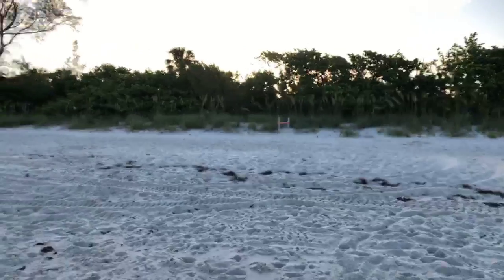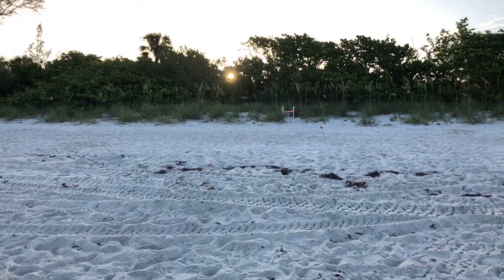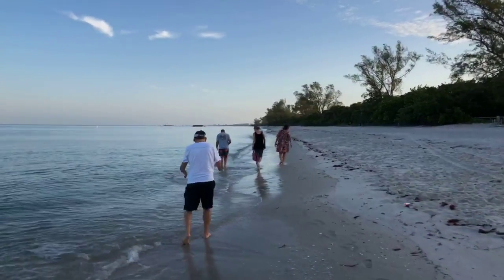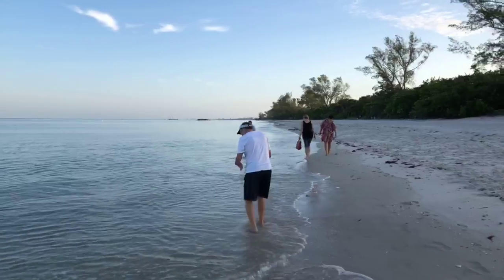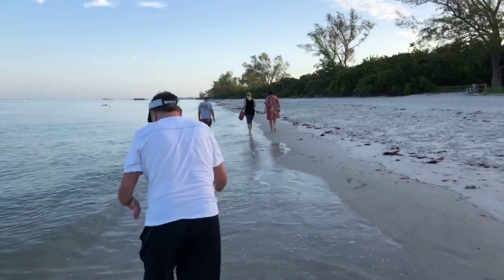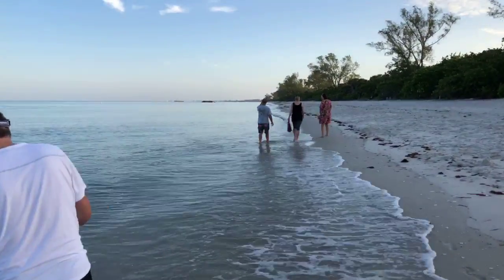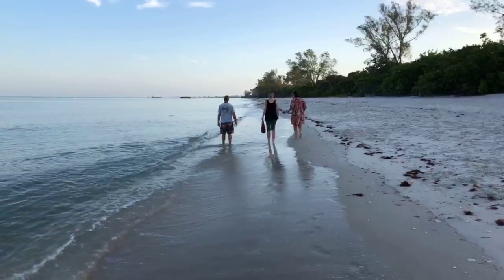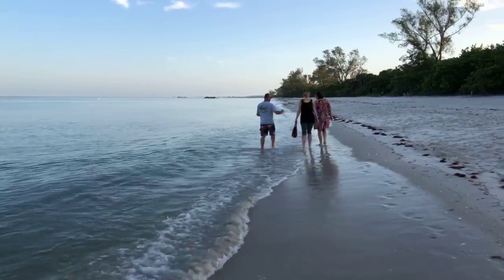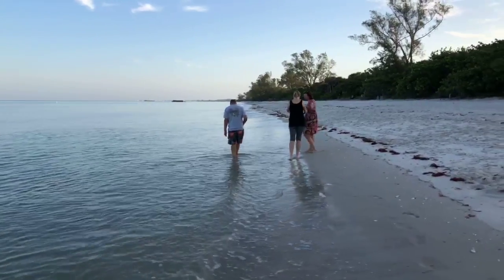Ranger Deb making her rounds. See another one of our sea turtle nests. Can you see the pink ribbon up there? Well, come on, folks. We got to find some shark's teeth. We got 5 sets of eyes out here this morning. Pelican just flew by us. Maybe we'll get lucky and see some dolphins this morning. That would be fun. Why don't you come on down and join us out here?